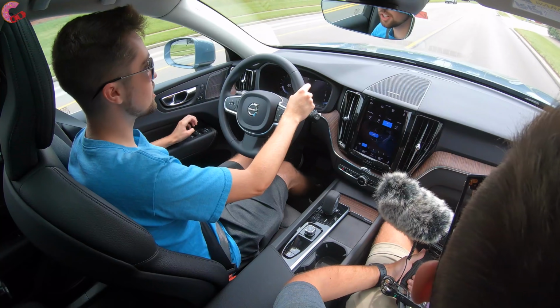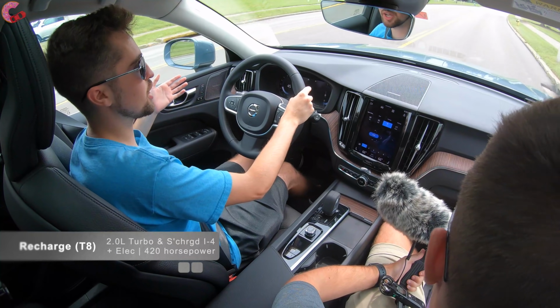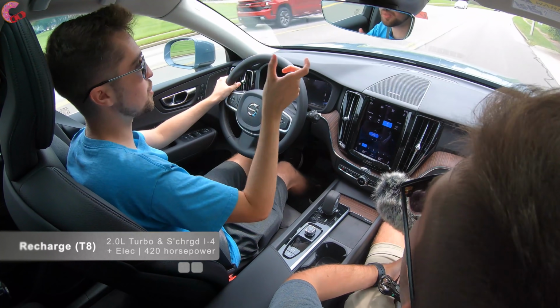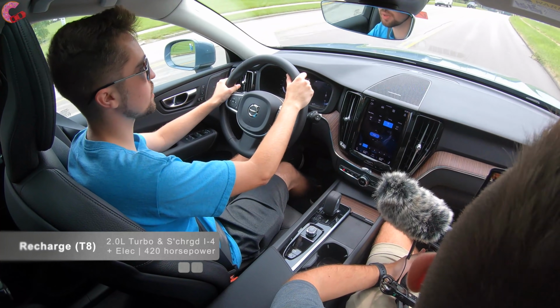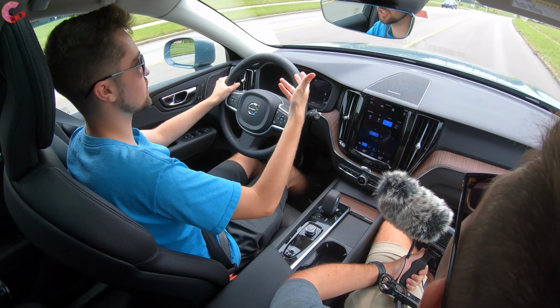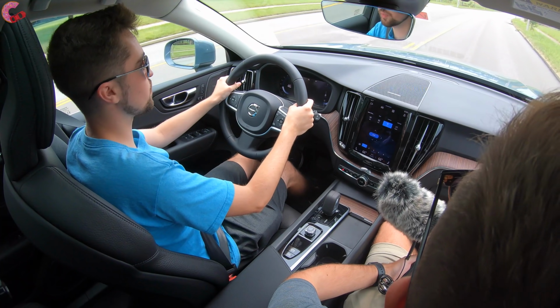Correct. And you can still get the Recharge model, which will be a plug-in hybrid model that has its own individual range and the most power, I believe 420 horsepower. Yeah, it's a lot. So you got a lot of different options, and these are basically just enhanced for 2022.